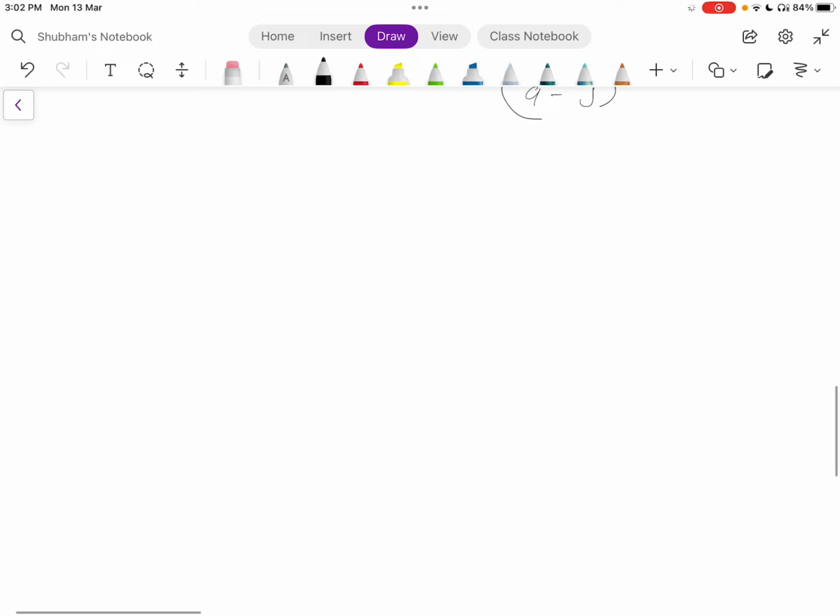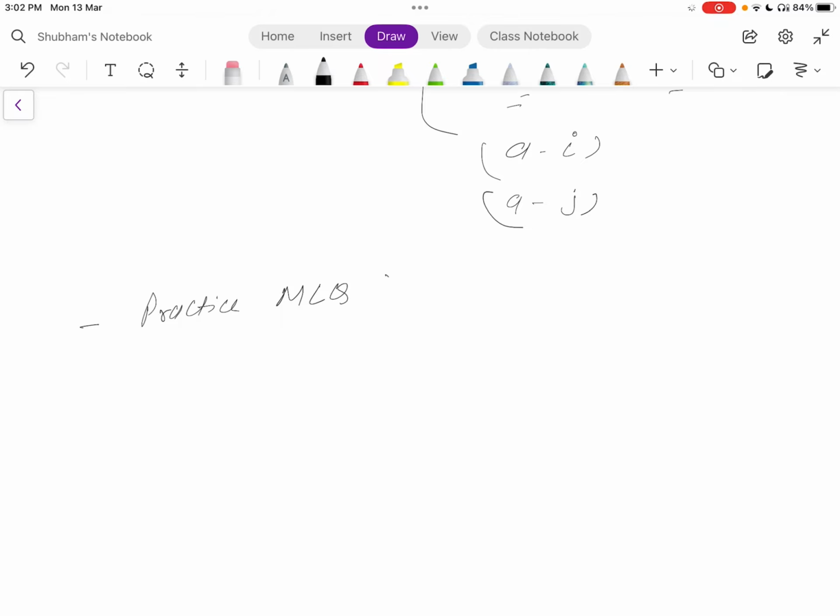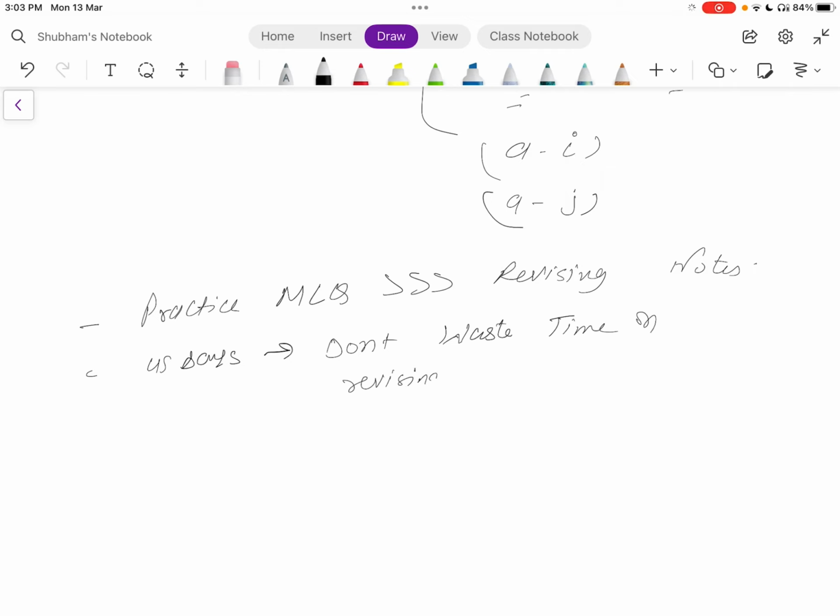Another thing is, practice MCQs way more than revising notes. If you have less time, like in 45 days, don't waste time on revising or especially making notes. Don't waste your time on that. For the 45 days, practice as many MCQs as you can and try to tackle your silly mistakes. Revise your NEET MDS if you can.